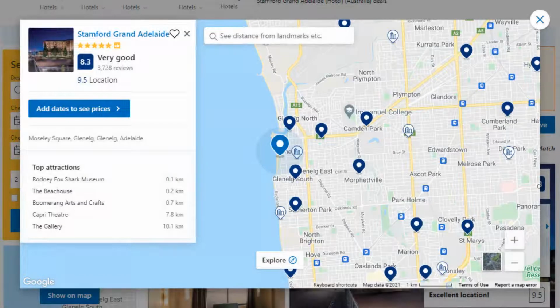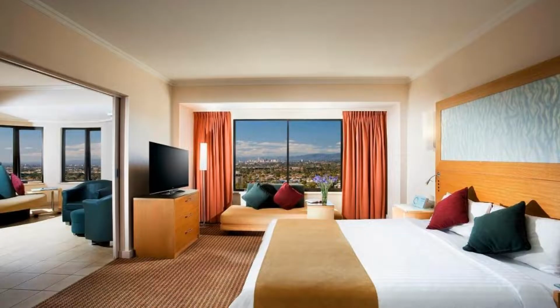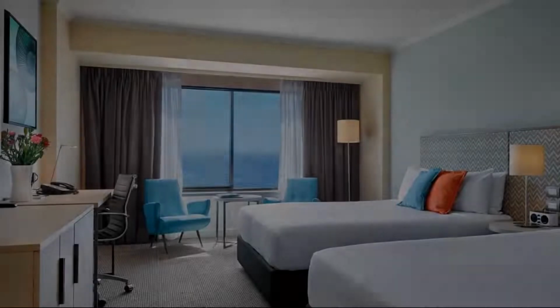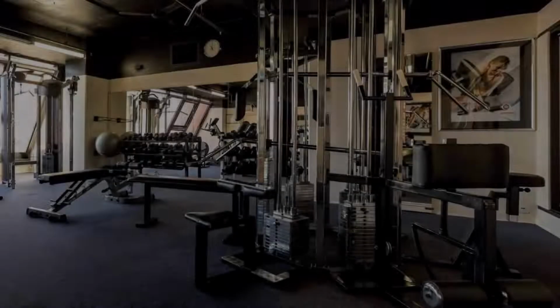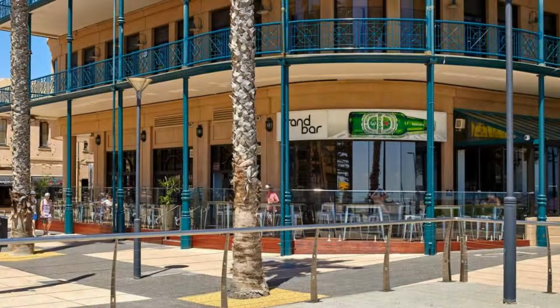Number 3. It's a 5-star hotel. The location of the hotel is attractive and the guests love walking around the neighborhood. Check-in time is 2 p.m. and check-out time is 11 a.m. Guests are required to show a photo ID and credit card at check-in. Pets are not allowed in this hotel.